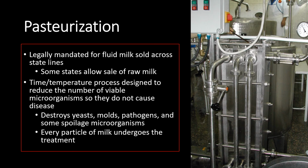Pasteurization is a time-temperature combination that reduces the number of viable microorganisms to the point that they are unable to make people sick. It destroys yeast, mold, pathogens, and some spoilage microorganisms. It's not boiling or sterilization, so some spoilage microorganisms can survive. That is why milk still has to be refrigerated.